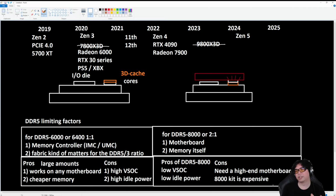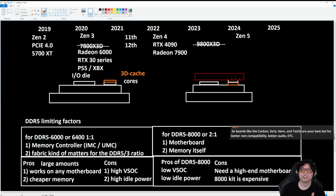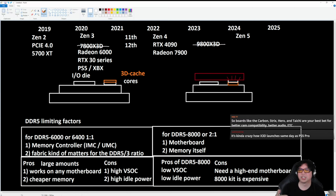So I don't know what that means because the dual CCD is typically going to be a more expensive product, which means it's a higher end segment, which means that it's going to have the better binned dies. This is no different from the difference between an i9 from Intel versus an i7. The i9 has the best binned die. So I would assume the Ryzen 9 will have the best binned die.